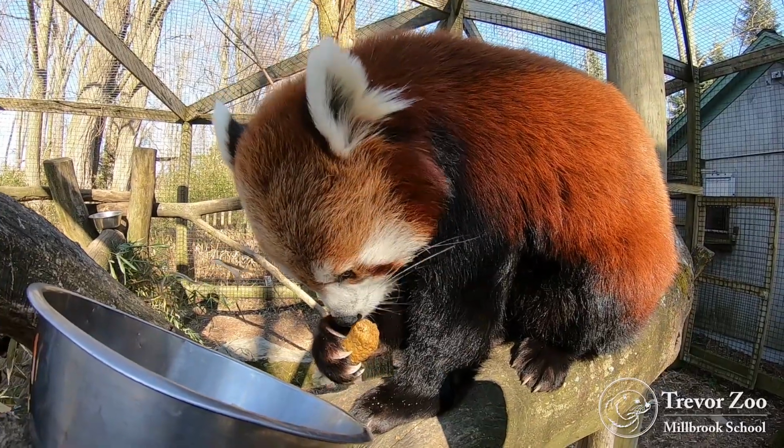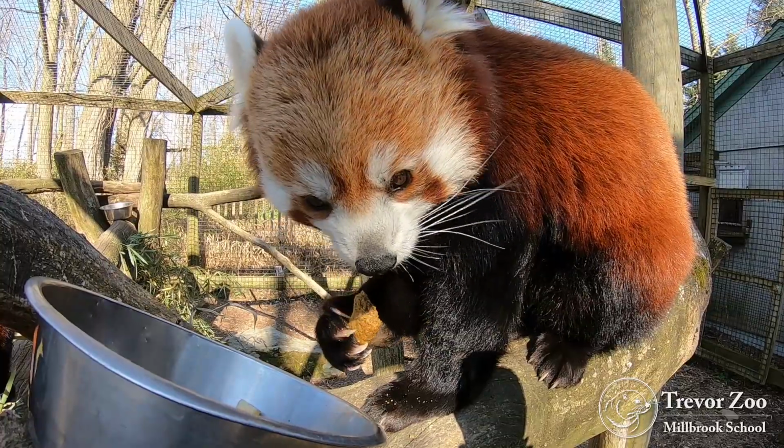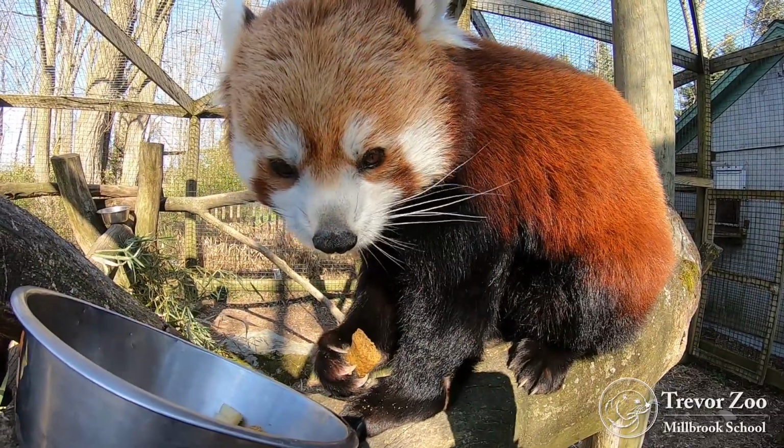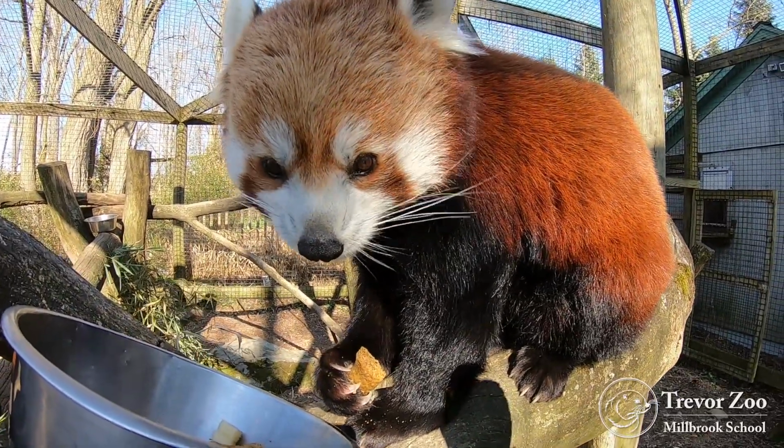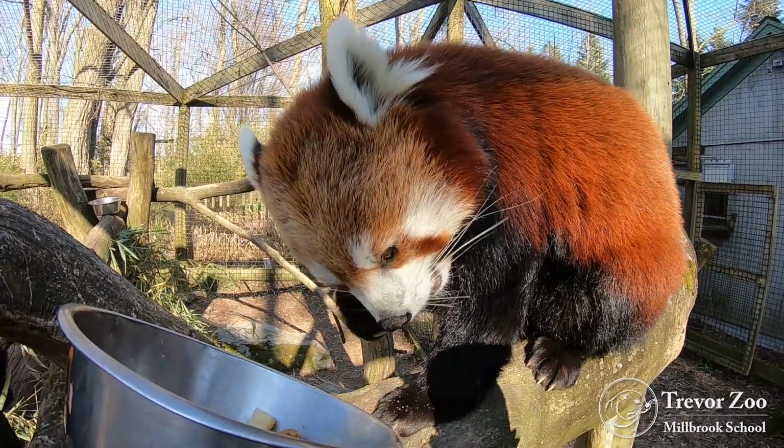Red pandas are also called firefoxes, so that's one of their nicknames or other names that they go by. The Chinese name for the red panda actually translates into firefox. So just like the internet browser, that's kind of what these guys look like, just a fiery fox.